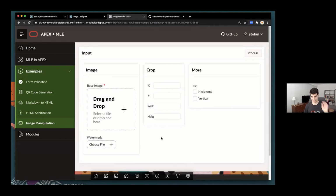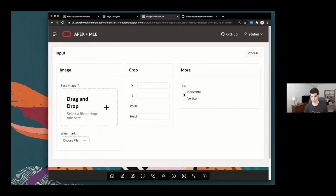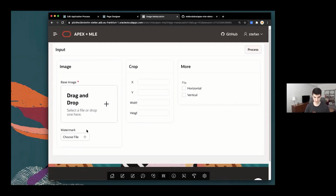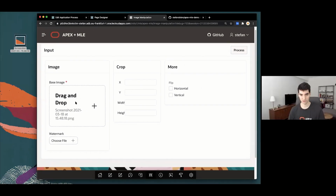So I'm using a library called GIMP here, which runs as a process, and it can do a number of things. It can crop images, flip them, apply watermarks, so on and so forth. So let's quickly test this out. We need an image, and I'm just going to make a tiny screenshot of this. Put it back here. That will be our base image. Let's upload it, and let's try to flip it vertically.